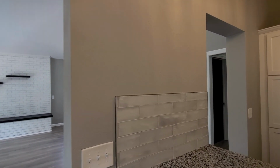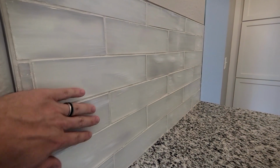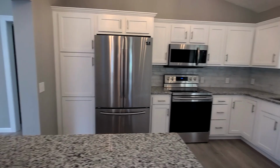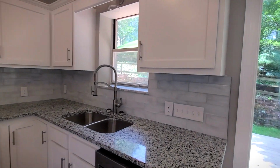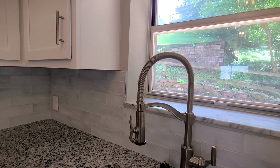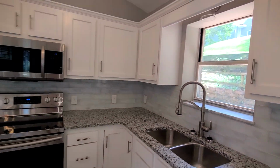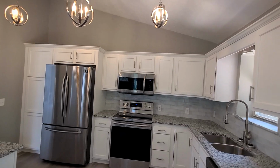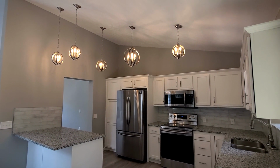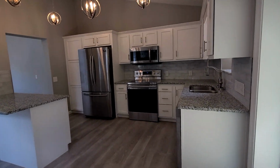What about this backsplash though? I love that. It's like a glass tile, and it looks really good. I would actually go with that backsplash in a personal house of mine. Love that faucet set. So everything in here has a higher end feel to it, because this house will be listing for about $235,000. So people are going to expect it to be really nice.